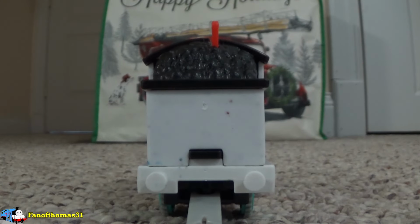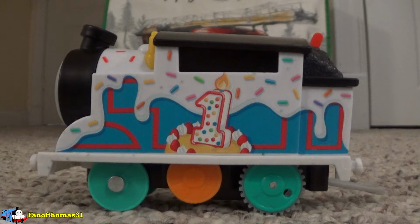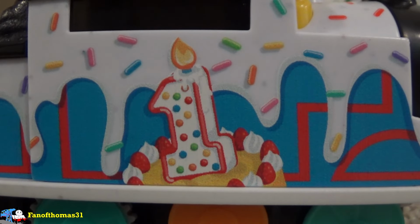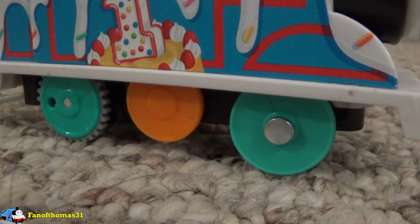The white coat on Thomas is the color of the plastic he was made with, but we can see some differently colored speckles in the plastic to make it look like he's covered in cake. We can also see his main blue color printed along his sides with cake icing trickling down it and sprinkles scattered all over him. There's also a cake with a number 1 candle in place of his real number. He also comes with green and orange wheels to go with the cake decorations.